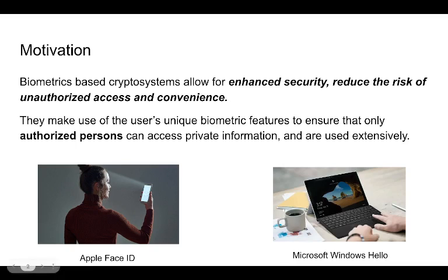We can see the Apple Face ID, which many of us who have iPhones would definitely know about. Apple's Face ID uses the face biometric, the features in the face, to unlock the phone which contains most of our private information. And also there is Microsoft Windows Hello, which again uses the face biometrics or the fingerprint to help secure the device that the person is using.